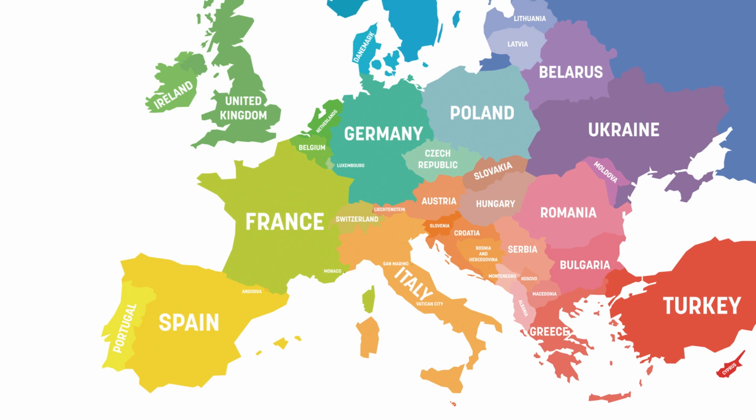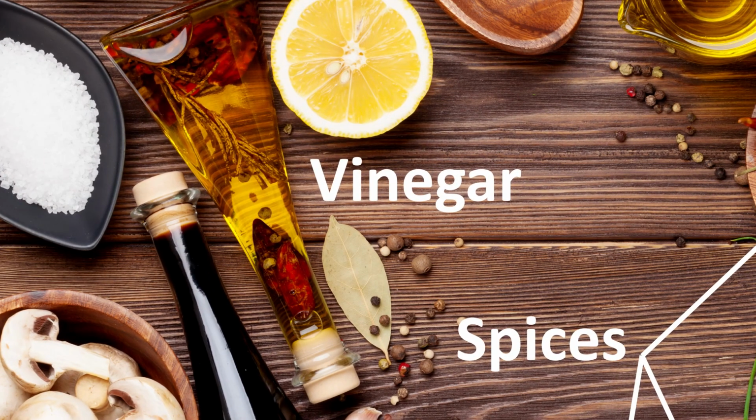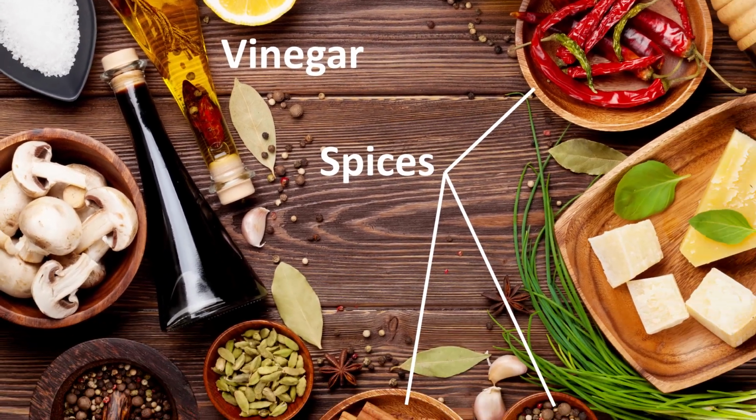Europeans arrived in South Africa in the 1600s. They introduced a new way of preserving meat. They used vinegar and spices.